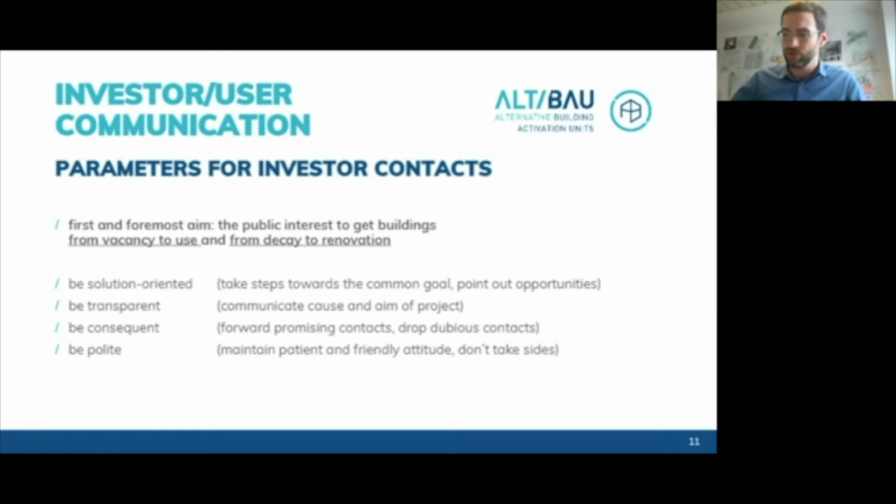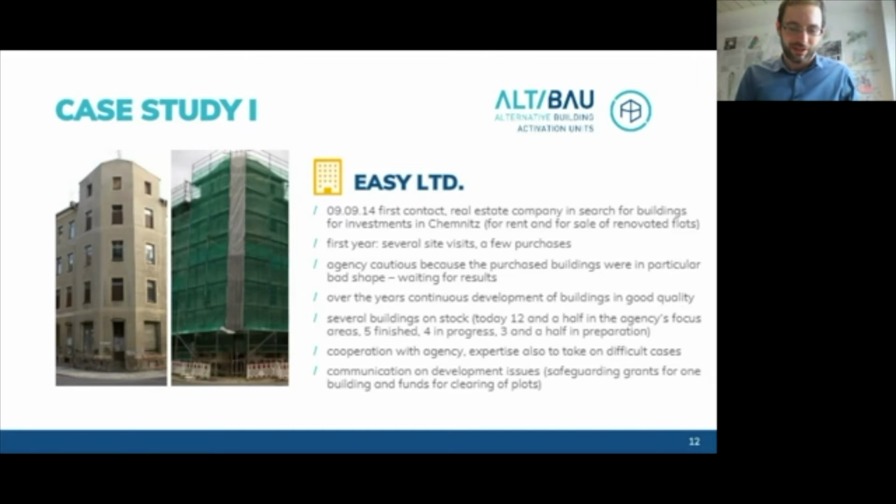Last but not least, I will go through three case studies of investors that we had, just to give you an overview. The three are code named. If you're from Chemnitz, you might know who is behind that code name, but it's not the real name.